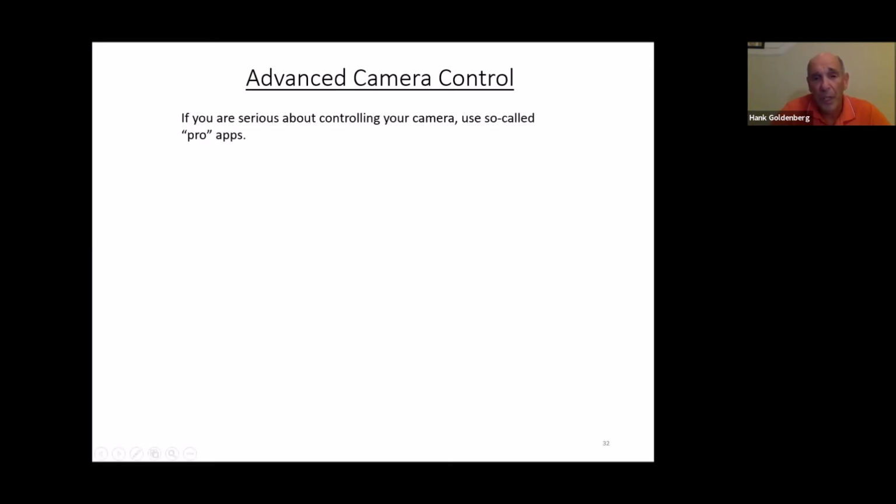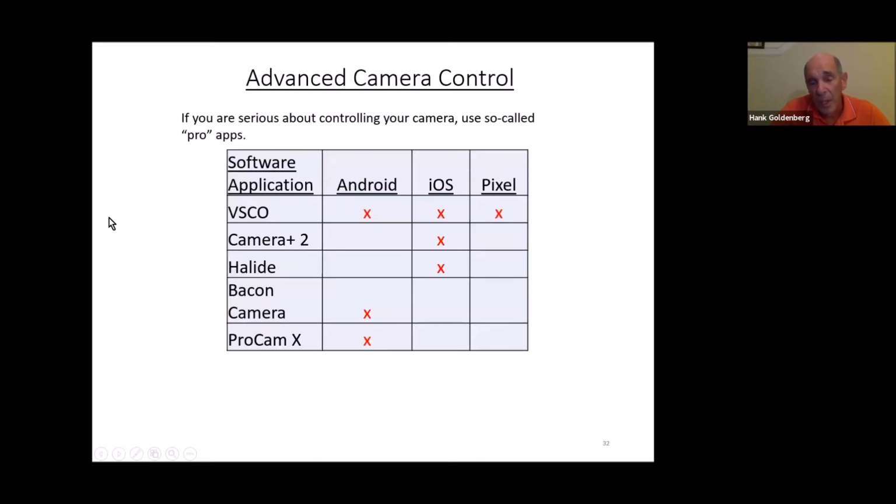So if you're serious about controlling the camera, you can use these so-called pro or professional apps that you can download. And here's a table of some of them, like for Android and the Apple and the Google Pixel. If you go to the app store on your phone and just search for camera control apps, you'll find dozens and dozens of these. A lot of them are free. Some of them you have to pay a small fee on. These are what I consider the better ones, but certainly there are new ones coming out all the time. So you just have to do a little homework.